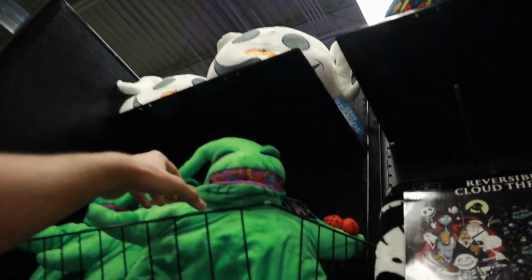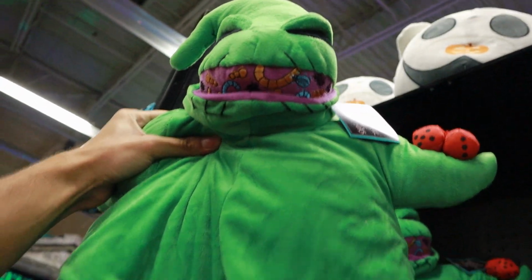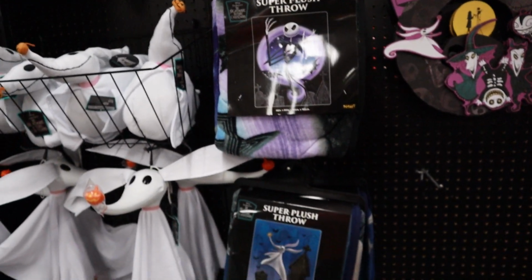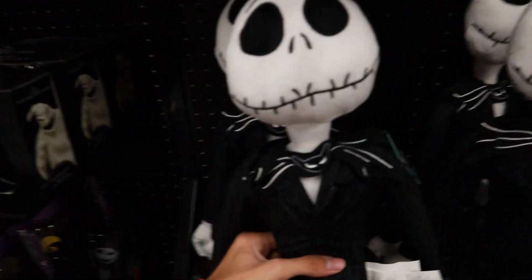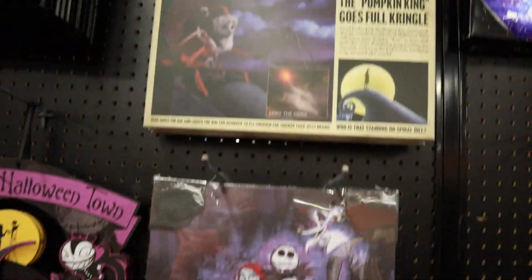Yo, I actually want this Oogie Boogie plush. That's a pretty cool plush. They really got always some cool NBC merch, and they got Jack too. Cool Jack, Sally, this frame, Christmas Comes to Halloween Town. This is Halloween.